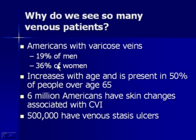Why do we see so many patients with venous disease? Well, unfortunately, in the United States, about a third of all American women have some level of varicose veins. Only about 19 to 20% of men have varicose veins. However, when we get over the age of 65, varicose veins are present in about half of us, and that's a pretty high percentage for any type of disease. So we will see a lot of these patients in our departments and laboratories.